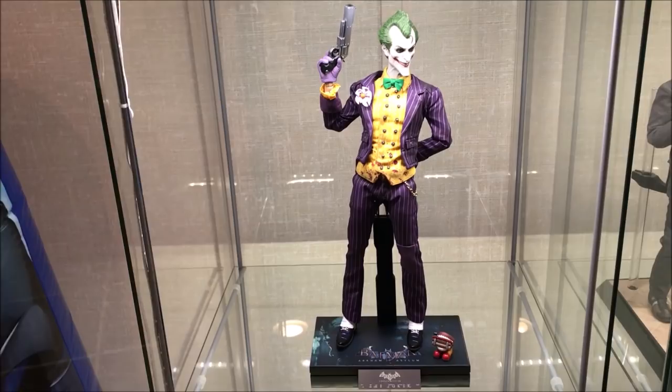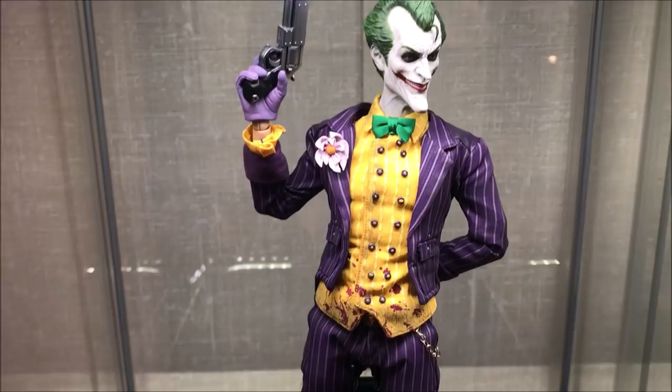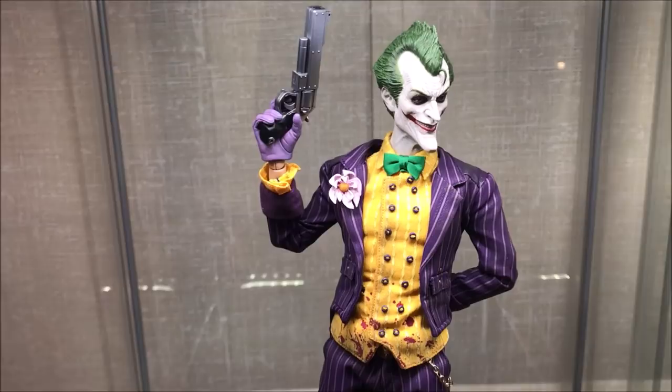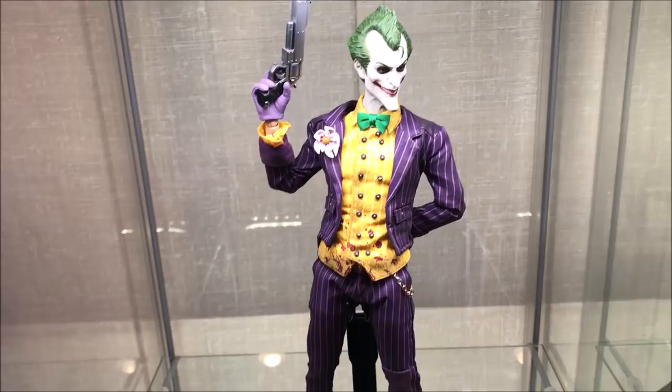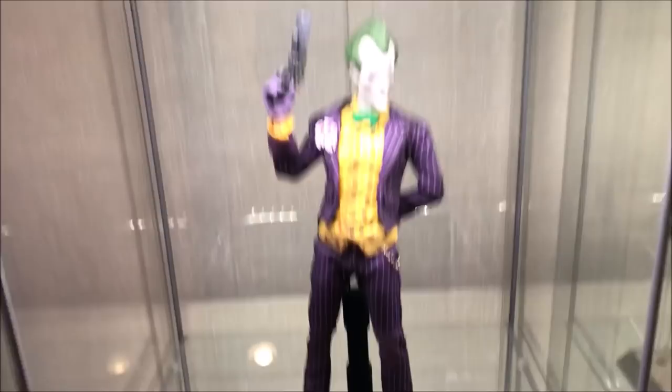I can't tell you how much I love this figure, because it represents a comic version of Joker that I don't know if we're ever going to get from Hot Toys. And this thing just looks, I mean, just look how sinister and evil it looks. It reminds me so much of the Greg Capullo Joker. I absolutely love it. Like I said, figure of the year for me for 2018.